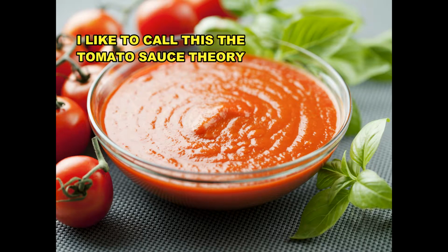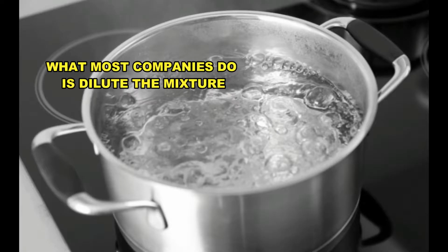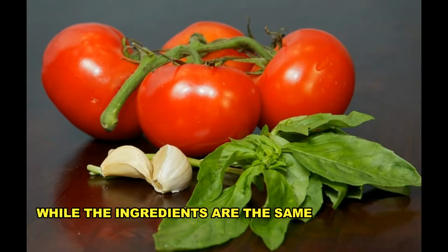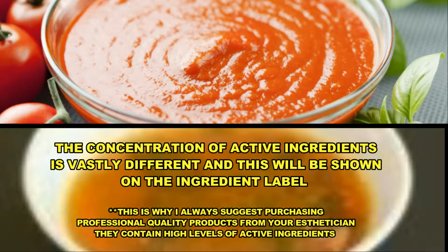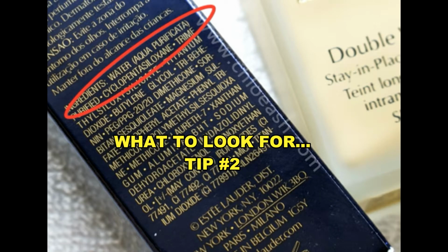I've spoken about this before. I call this the tomato sauce theory. You can make tomato sauce with tomatoes, garlic, basil, and olive oil, or you can make it with a big pot of water and swish a tomato, a piece of garlic, a piece of basil, and a drop of olive oil in it. Are the ingredients the same? Yes. It's the concentration that's different. And so goes it with skincare products too. Read the label before you spend your hard-earned dollars on a product to make sure you're getting the most bang for your buck.